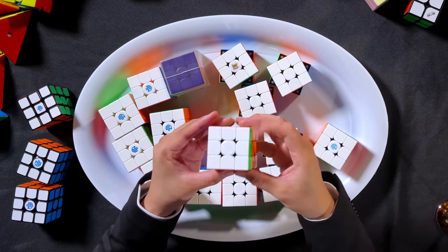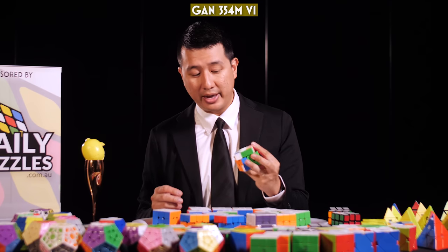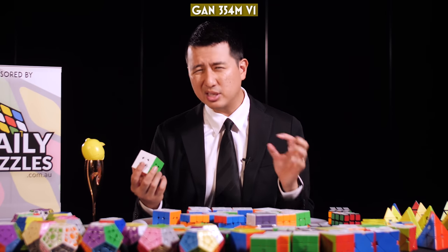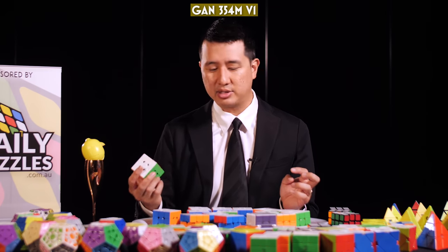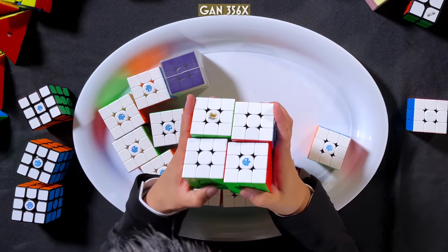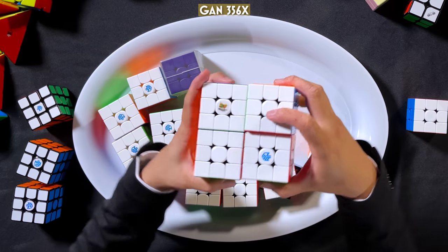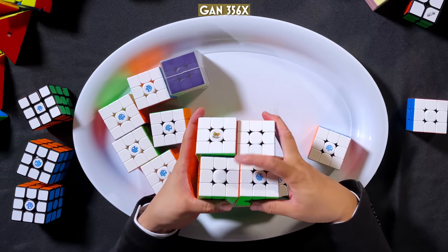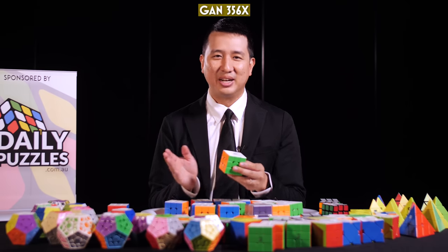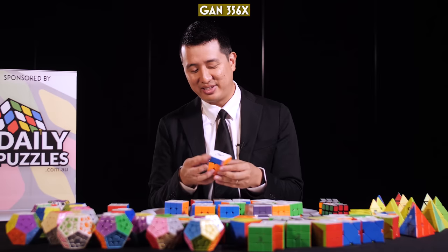So this little guy over here would be the 354M, a 54mm cube. Really, really nice for one-handed operation. The rest are 56mm, and they're not a lot bigger, but the slight size decrease does actually count. These four over here, the GAN 356X. I had a bunch of these and they were my main for a very, very long time. A weird thing about GAN cubes is that their logos used to sort of scratch out quite easily. This is one of the WCA World Championships 2019 stickers, the logo on it. That was a great competition.